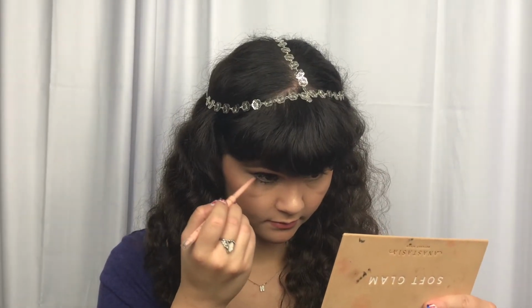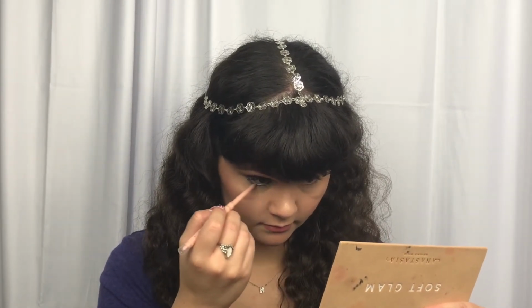Now, like I was saying, for the waterline, you can either take a light shade, which helps open up and brighten the eyes, or take a black shade, which gives it a little bit more definition, but also a more closed off look. And I think I will go with the lighter shade, so I'm taking the Tarte Fake Awake. And as you can see here, compared to the black, it does give a brighter shade there. And as you can see, that does brighten and give definition.